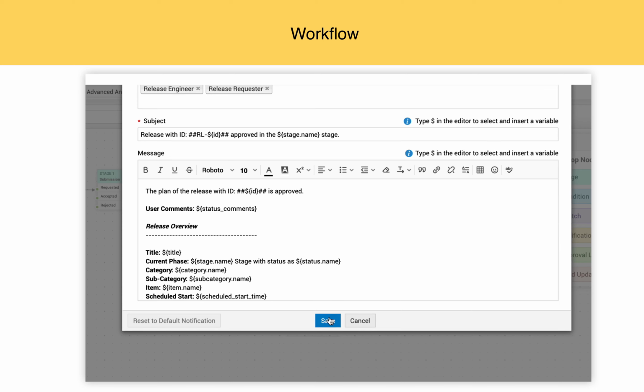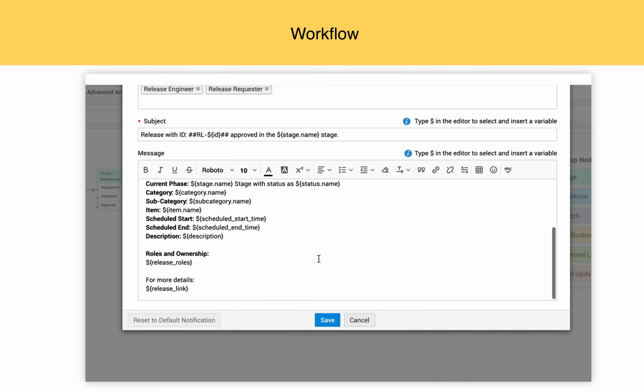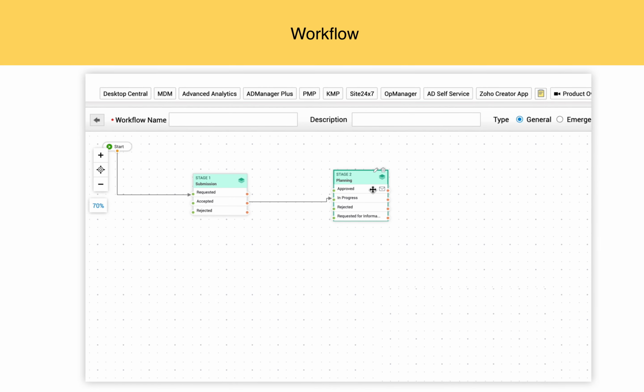Now, under admin stage and status, we have common stage and status-based notifications, and if you want this workflow to have wholly customized content, you can go ahead and make the changes accordingly. This way, for this particular workflow, whatever notification content you have configured for the planning stage and approved status will be triggered for this specific workflow.